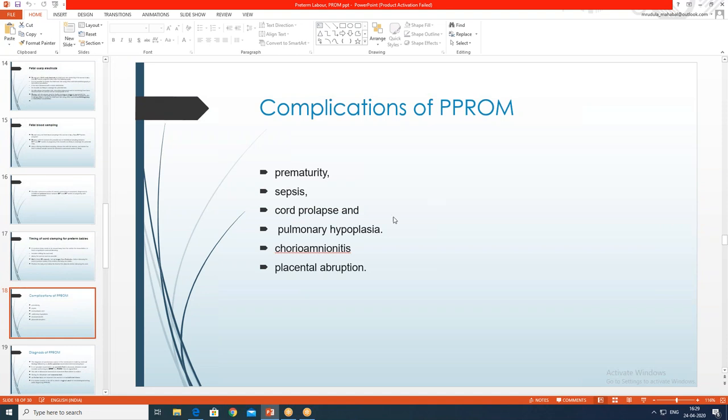Now see, this is from the PPROM guidelines. So what are the complications of PPROM? Premature labor, sepsis, cord prolapse, pulmonary hypoplasia, chorioamnionitis, and placental abruption. Any doubt?